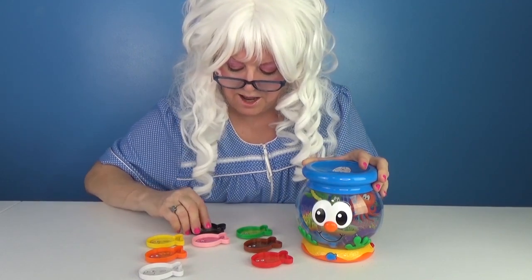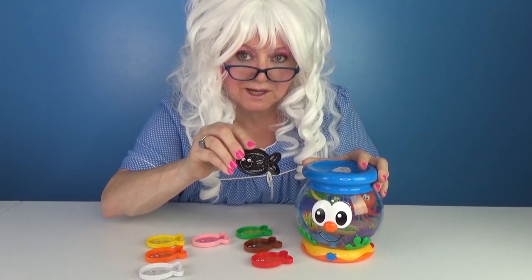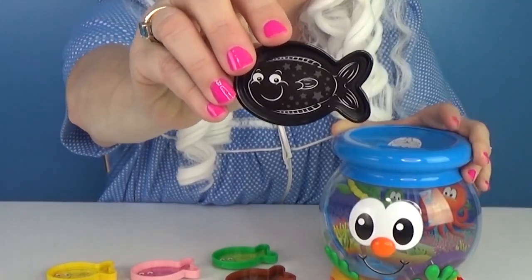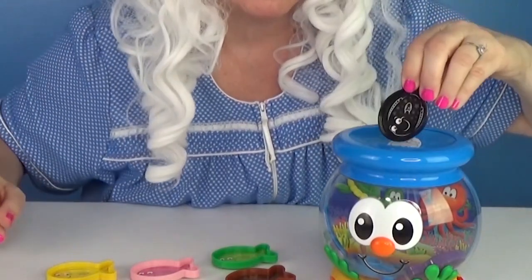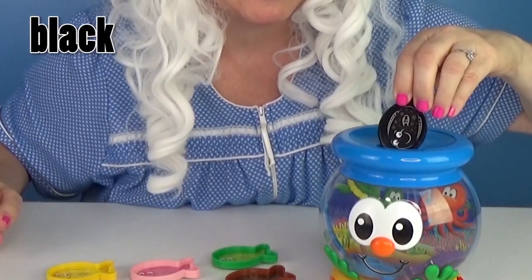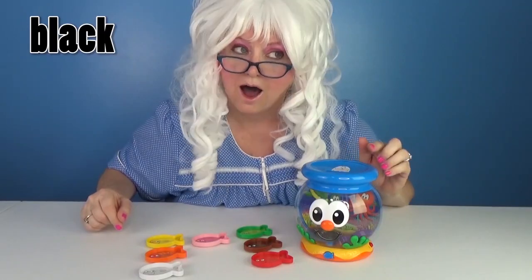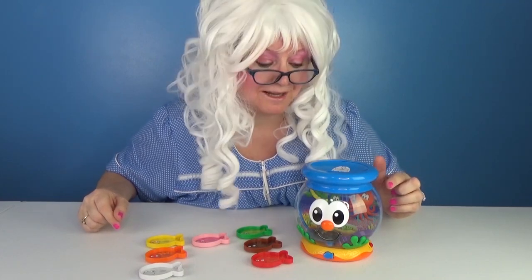Please insert another fish. Let's do that color. Do you know what color that is? What color do you think? See if you're right. Granny thinks it's black. Here we go. That was a black fish. It was.